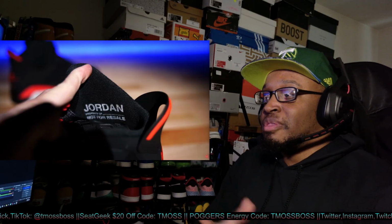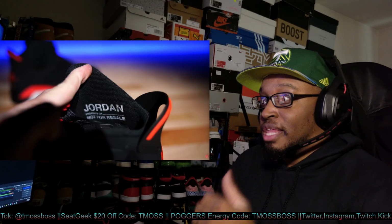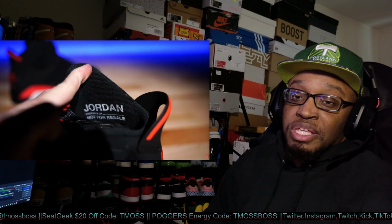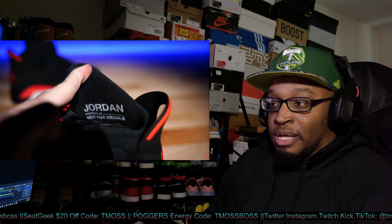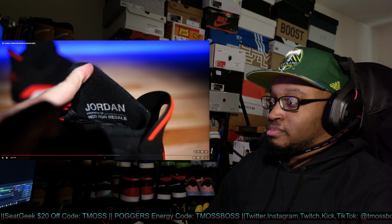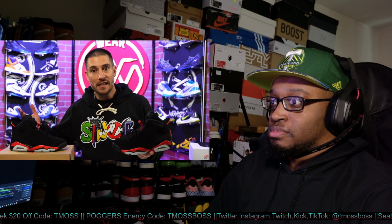I want to be able to look at these shoes a year from now, and they still look exactly the same. Because the Air Jordan infrared 6s that I have, you could tell that they got old just from the amount of times I was wearing them outside, and just over the years. But Nike, or in this case Jordan, it says not for resale and all that stuff. So that was also very common. So if you ever see that when you're roaming eBay or something like that, it doesn't mean that it's fake. It means that it was a sample, so it's rare.